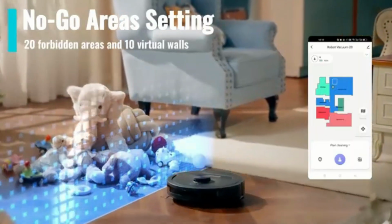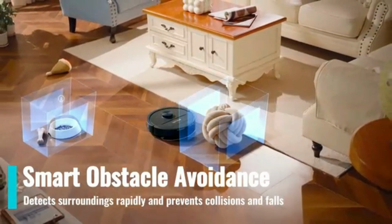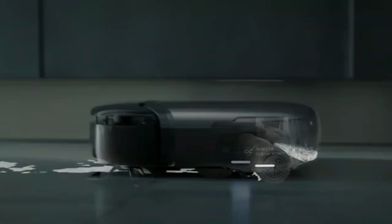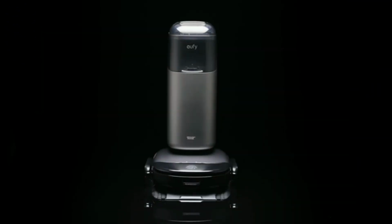The EUFY L60 boasts a powerful suction strength of 5,000 Pa, ensuring it effectively tackles a range of surfaces from hardwood floors to carpets. Its HEPA filtration system captures allergens, enhancing air quality, an excellent feature for allergy sufferers.